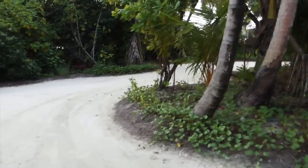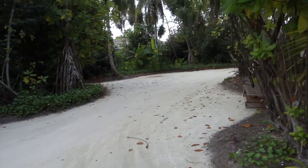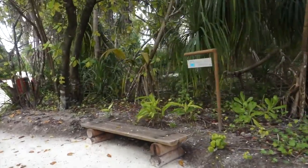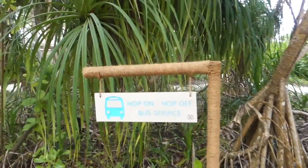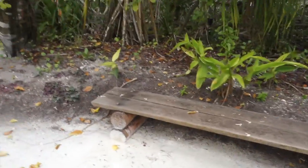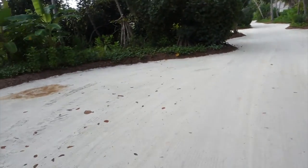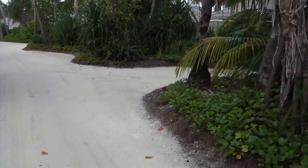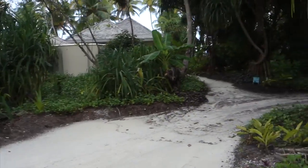And this one is the special feature of Kandima. You actually have a bus that is going up and down through the island. As you can see, there is a hop-on, hop-off bus service and a bench for waiting for the bus, which is nice. Of course, the bus is not a real bus, it's just a buggy. There are a few buggies that are going up and down the island to take the guests to the different parts.